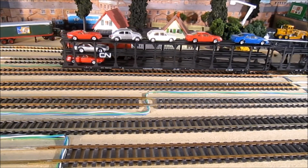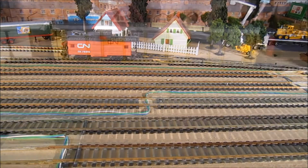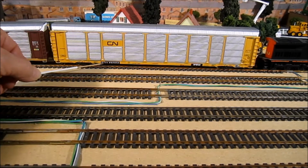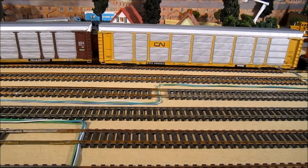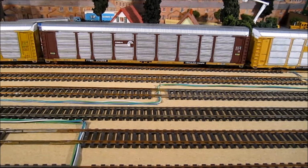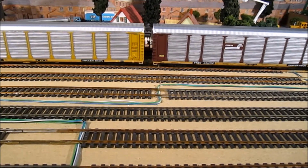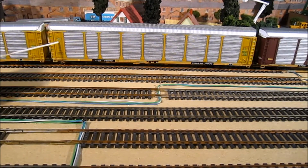Which brings us to the next stage, the modern, fully enclosed auto rack car. First up in the fully enclosed auto rack cars is a CN marked car. It's dual owned. Trailer Train, or TTX company, owns the deck and CN owns the superstructure. Next, Conrail. Again, Trailer Train owns the deck, Conrail owns the superstructure on it. The vast majority of these are dual owned by Trailer Train and the railroad. This one here, hard to see, the logo is right there, Milwaukee Road.